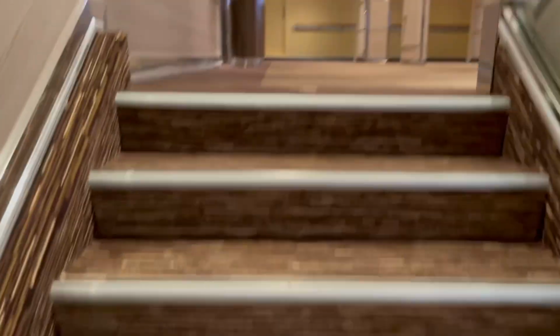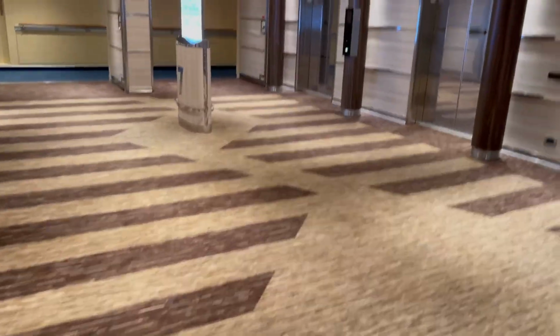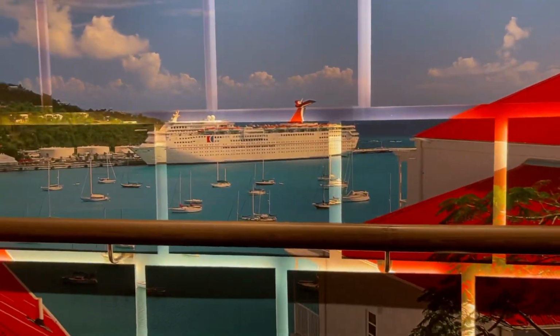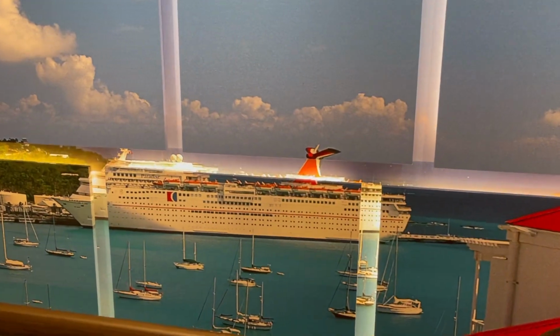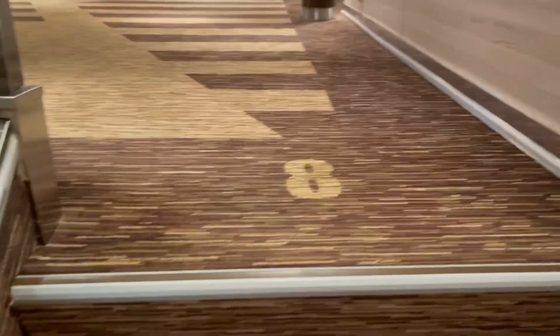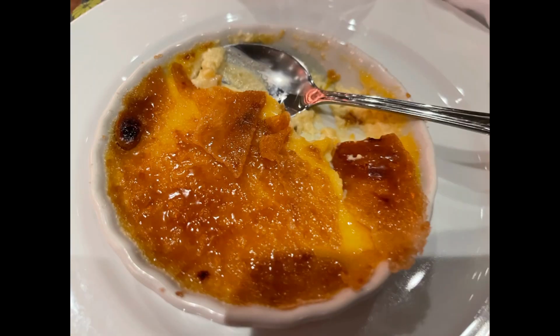Taking the steps. It's a great way to get in exercise and walk off that extra food. Lots of steps instead of elevators. Soup and salad appetizer, prime rib and baked potato, and my favorite creme brulee for dessert. I couldn't pass it up.